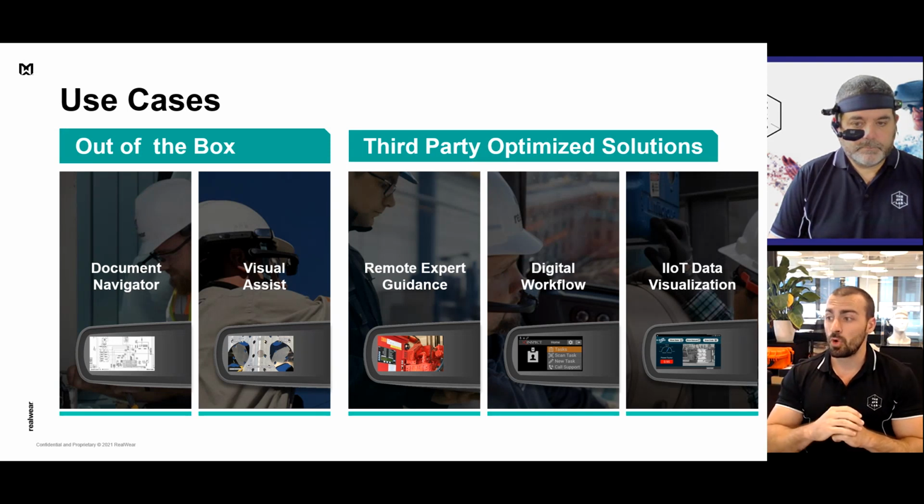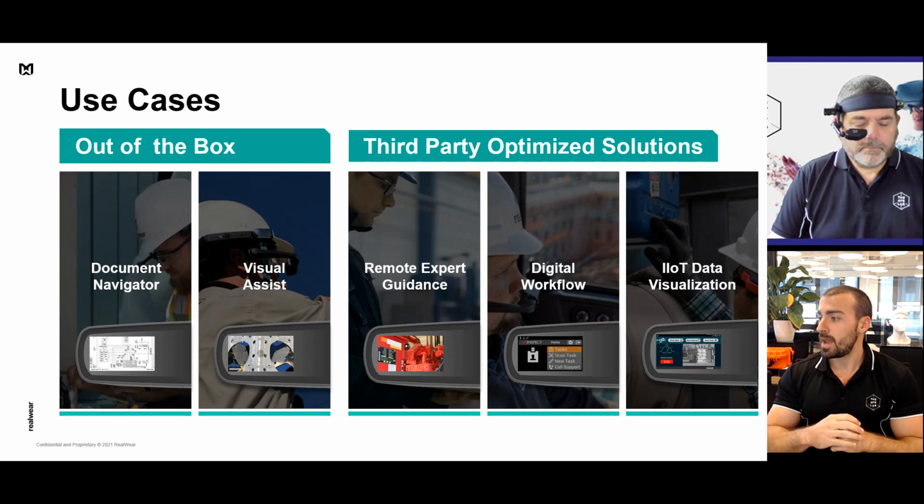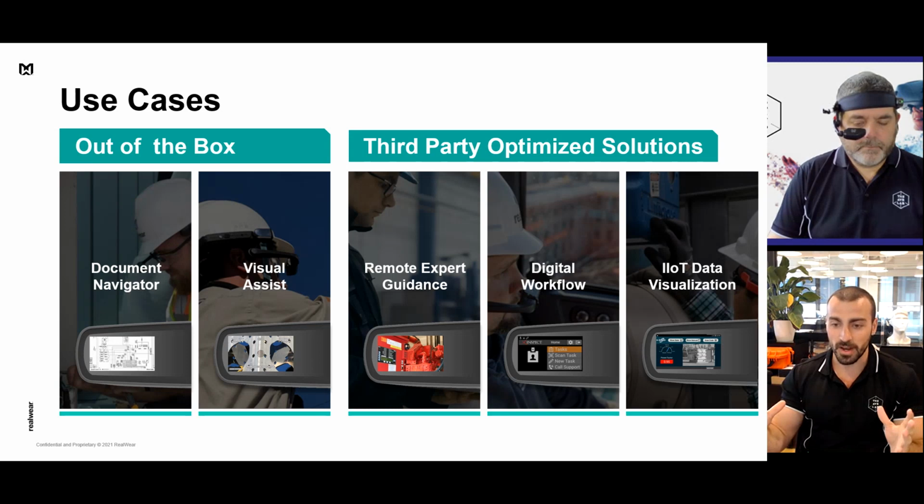We are going to explore remote expert guidance a little bit further today. That'll be the demo that you see. Digital workflow is, again, a demo in and of itself, but that's digitizing current standard operating procedures and tasks that are done routinely. And IoT data visualization as well, which simply means you can have data overlaid over the reality, and it actually helps you to operate certain types of machinery.